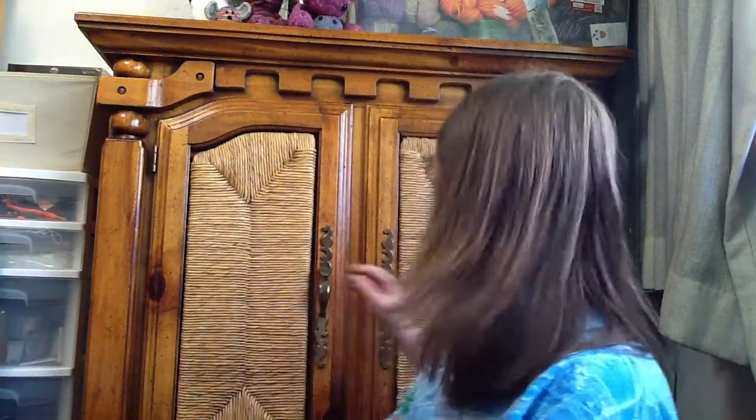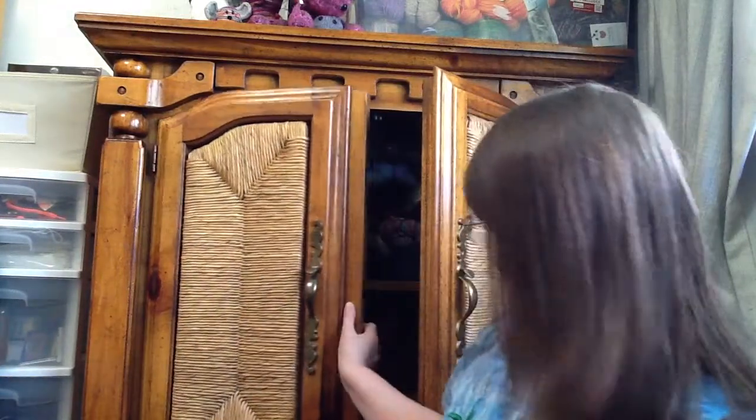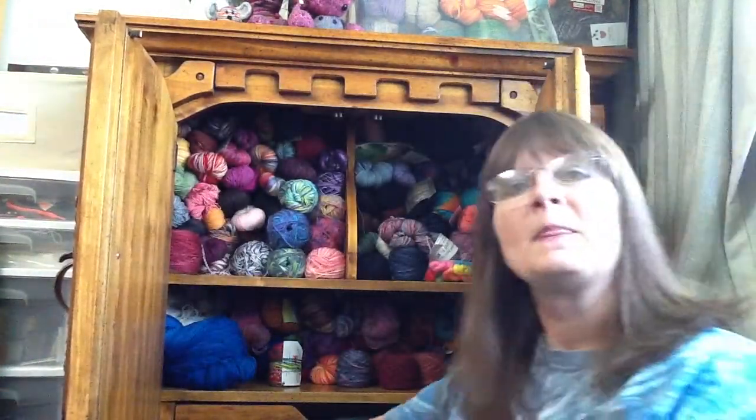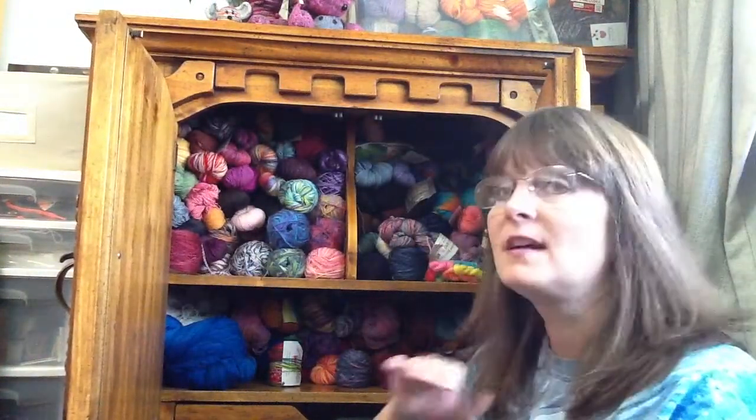So the biggest change, as you can tell, it's standing behind me, is my beautiful piece of furniture that my grandmother gave me since she is moving into a condominium. I remember this piece of furniture when my grandfather was still alive, so it means a lot to me. And since it's there, my stash is in here. Ta-da! There is part of the stash. Most of the stash actually does fit in here.